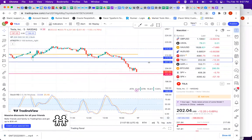Again, this is where we're at. If we get to the upside, 207, 208, 210, 50s might be a strong resistance. And then we trace the point of control of today, which was a little above 212. And again, I wouldn't go more than $20 on this, and that's based on volume. The DTR, the daily true range, was 15, so you don't want to get too much out of that.